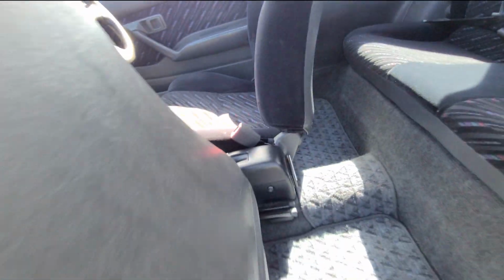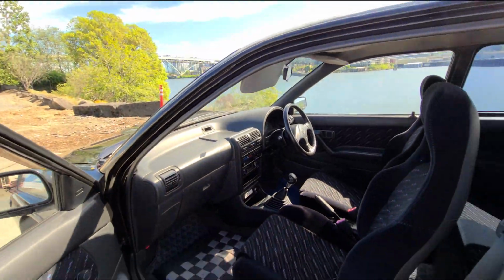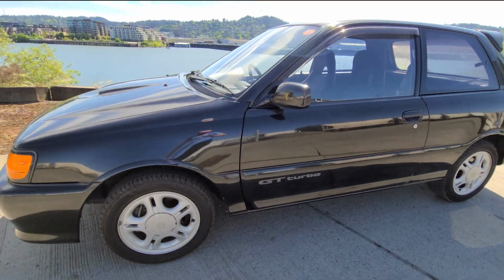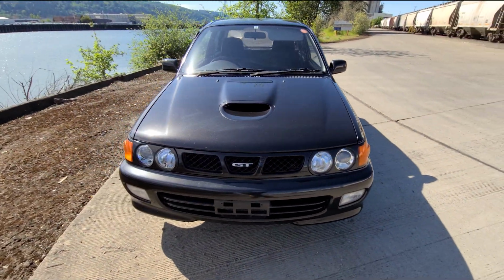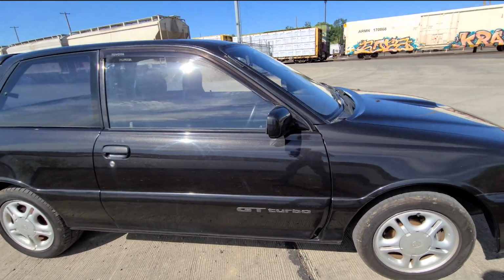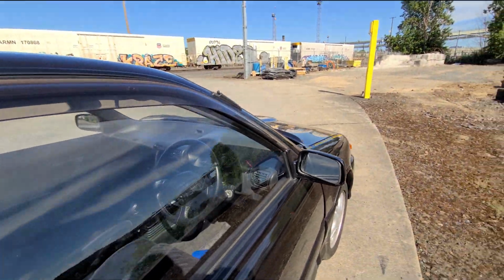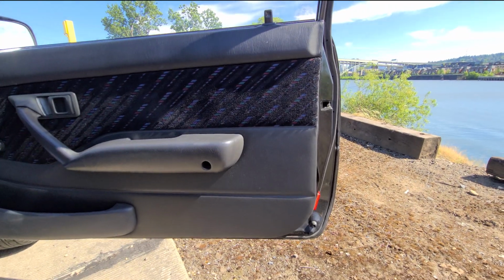Let's step over to the driver's side and I can show you guys what else is cooking over there. So as I said before, this is actually a functional hood scoop. This is something we just don't really see on many cars anymore. So it's nice to see things like that. All right, heading in, give you a pan.